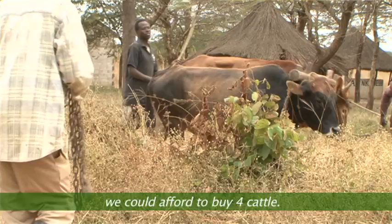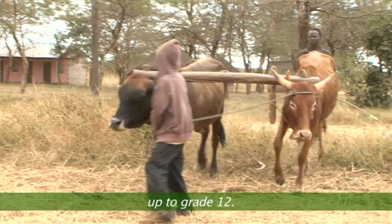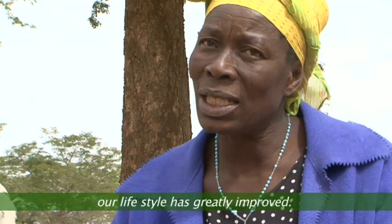After our first trial with conservation agriculture, we could afford to buy 4 cattle. So I realized it was very profitable. We have managed to educate all our children up to grade 12. We eat well at home. Last year, we started building a house, which we will complete this year. That's a huge benefit. Compared to previously, our lifestyle has greatly improved.